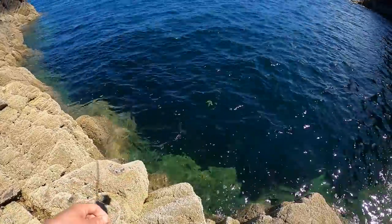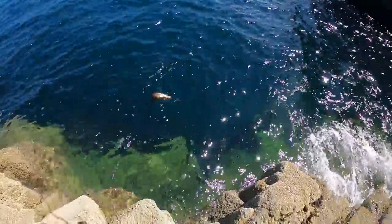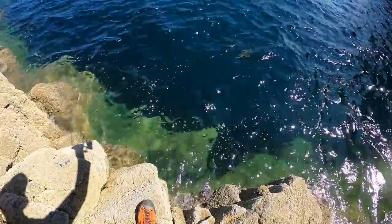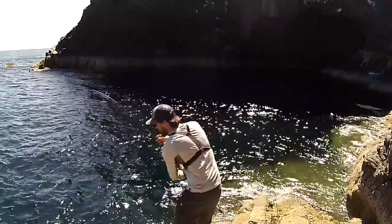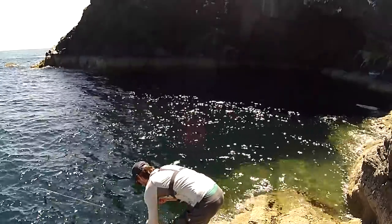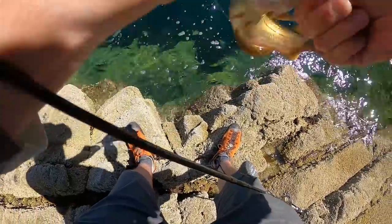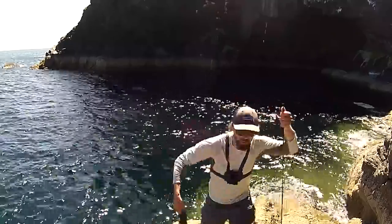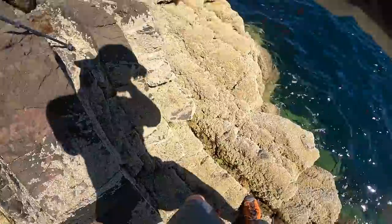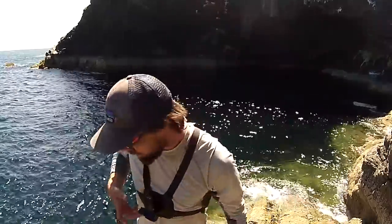Three in a row! This one's not as big. Three casts with a random lure and three pollock, there we go. Four and four maybe?